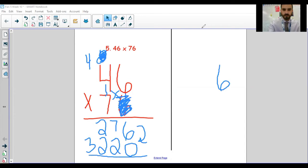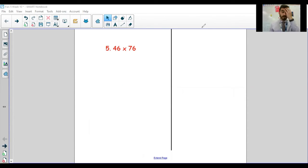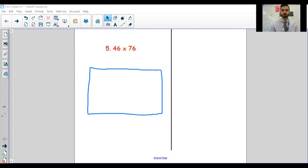6 plus 0 is 6. 7 plus 2 is 9, 2 plus 2 is 4, bring down that 3, and if you multiplied correctly, you should have had 3,496. Now, I'm going to show you a way that, if you just haven't been able to knock out that 2-digit by 2-digit multiplication, could potentially help you. We call it the area model. So you're going to start by drawing a big old box. You're going to split it into 4 sections.